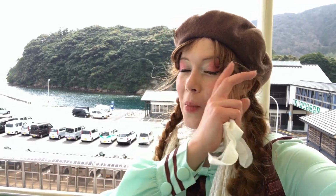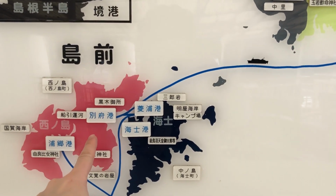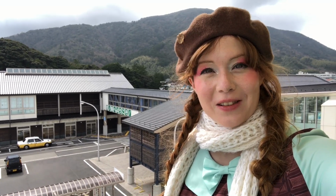The weather has cleared up more and more now, and the sun's coming out. It's very, very pretty, but we are off on this ferry now going back to Oki and then probably back home. But yeah, that was a really, really good experience.